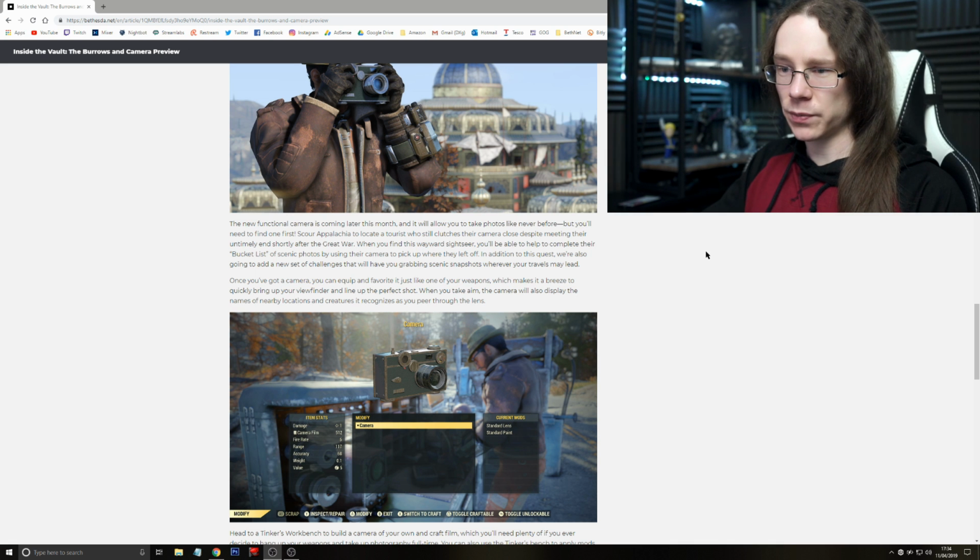Once you've got the camera, you can equip and favourite it just like one of your weapons, which makes it a breeze to quickly bring up your viewfinder and line up the perfect shot. When you take aim, the camera will also display the names of nearby locations and creatures it recognises as you peer through the lens.